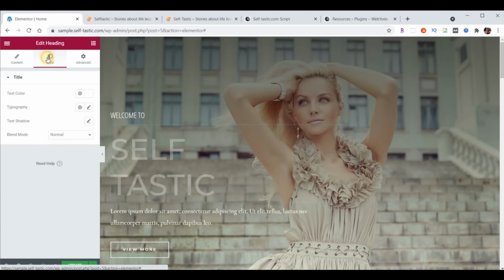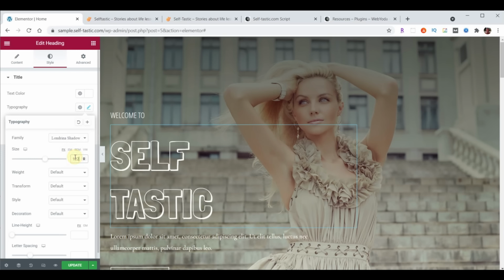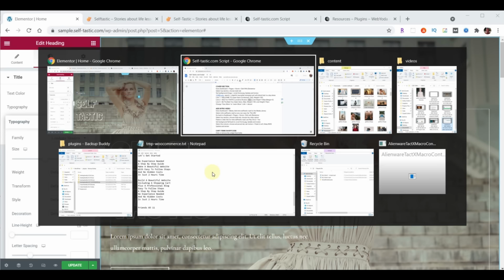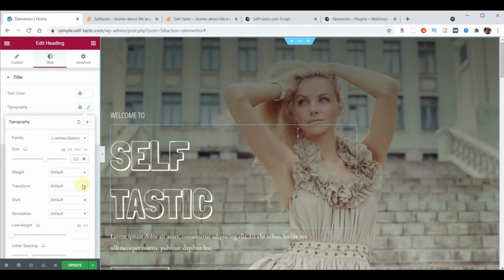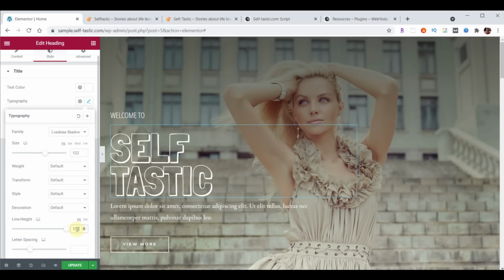Now we'll go into style, typography. And for the font, I want to use Lendrina Shadow. So we'll choose that. And we'll set the size of that to 122. Look how cool that is. Now, I don't like the line spacing in between that being so big. So if you scroll down, here's the line height. Let's set that to 100. That way they're nice and close. And I want to set the margin to 0.